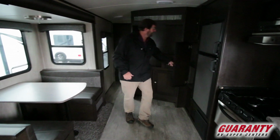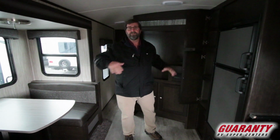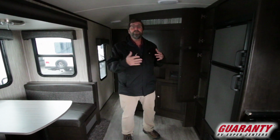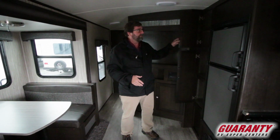We've got pantry space. A lot of times a rear lounge trailer devotes so much space to windows and social areas that we lose kitchen space and storage. But they've put in a really nice pantry with shelves in here.